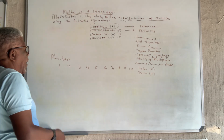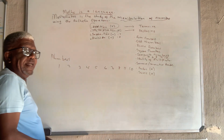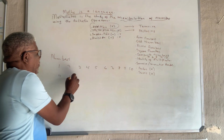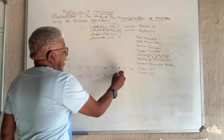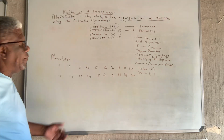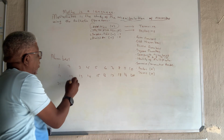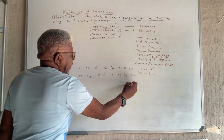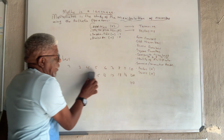Now numbers are 1, 2, 3, 4, 5, 6, 7, 8, 9, 10. And if the kid is clever, it goes 11, 12, 13, 14, 15, 16, 17, 18, 19, 20. Once you can count up to 20, we are done, because any other number comes 21, 22, 23, up to 30. But anyway, we're not there. I just want to deal with the small numbers.